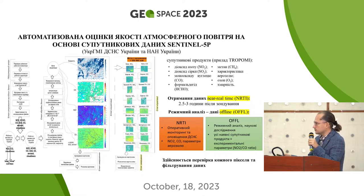We used to have fires in 2010, and at the emergency situation service, we carried out some analysis, but it was very time-consuming, so we wanted to have an automated system which will be doing this. So we developed this system, and we are continuing to work on it. It operates in two modes. The first one is near real-time, which I call operational or near real-time.